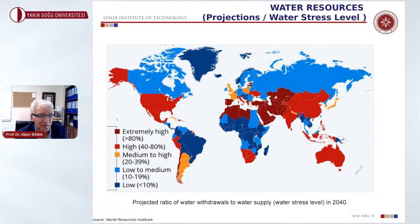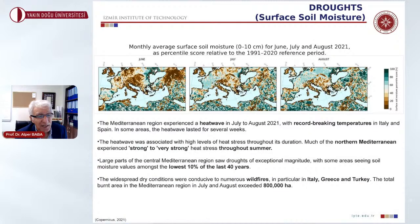This is critical in this part. And then if you look at the surface soil moisture, at about 1 and 10 centimeters, especially the brown color, it shows the drought. You can see that in the north especially, and also some parts have a problem with the soil moisture, meaning that there is not enough recharge.